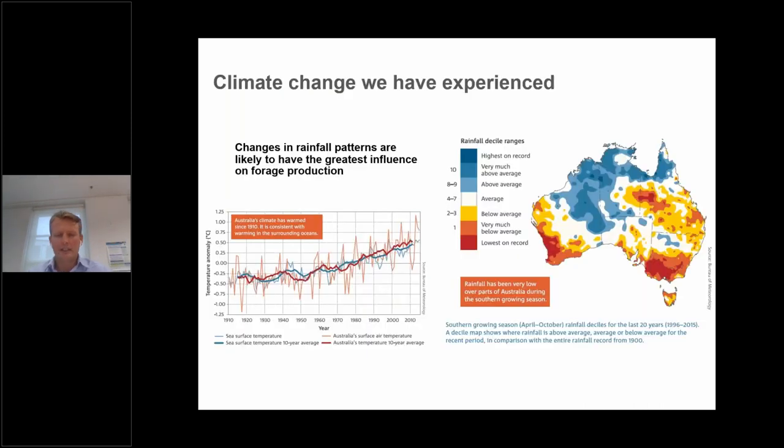So the first thing I'd just like to show is some of the information. You've probably seen many versions of this in the past, but the graph on the left is just showing the change in average temperature and anomaly over time, which just clearly shows that from about the 1960s across most of Australia, there has been a steady rise in temperature.